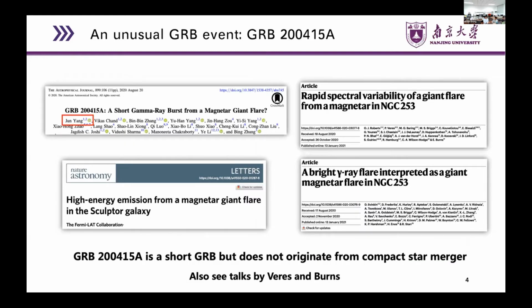But there are still some unusual GRBs outside this frame. One of them is GRB 200415A. About this event, also see talks by other speakers. So why is it unusual? That's because it's a short GRB, but does not originate from a compact star merger.